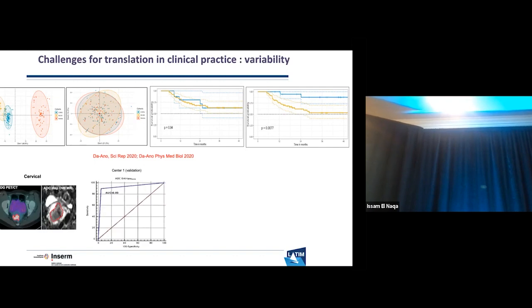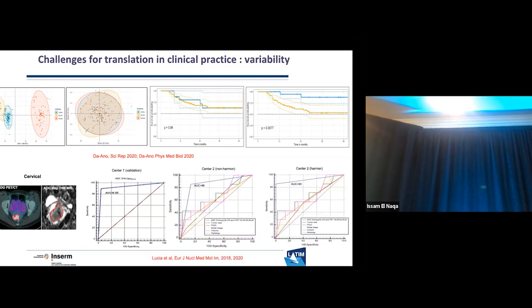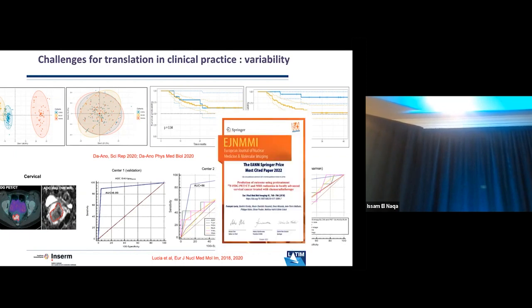We showed that also in cervical cancer, combining FDG PET with MR, where we looked at the sensitivity of predicting outcome. If we do it within the center, we have a very nice AUC of 0.93. When we do it on the second center without any harmonization of the data sets, we drop to 0.86. However, if we correct and harmonize the data, when we go to center number 2 with the same model, we obtain the same numbers. So harmonization of the data is quite important when we want to take one model from one center and apply it on the next center. And this is something that just won last month the NM prize for most cited paper 2022 in the European Journal of Nuclear Medicine.